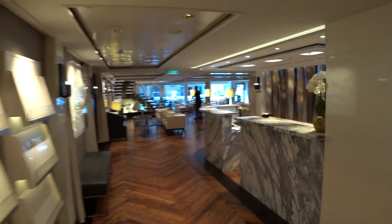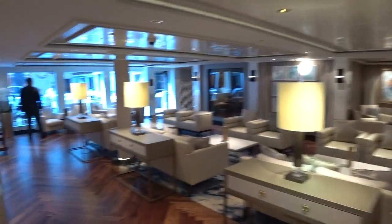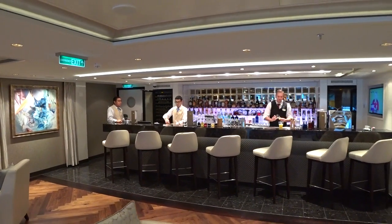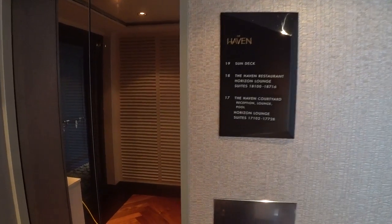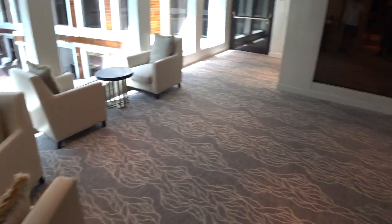This is where you come into the Haven, and right here is the main Haven lounge and concierge desk with friendly staff on board as always. Beautiful lounge areas, totally new and redesigned, and this is the Haven bar. Of course, if you're in the Haven, you get all 5 of the NCL choices, which usually includes free drinks as well. The Haven here on Bliss is 3 stories, and they do have an elevator that goes in between all 3 in case you don't want to take the stairs. So just inside from the Haven pool, you can come up the spiral staircase into the restaurant lounge.